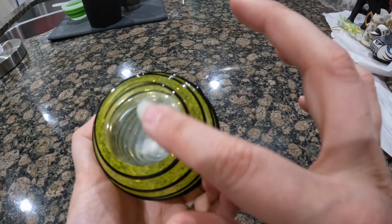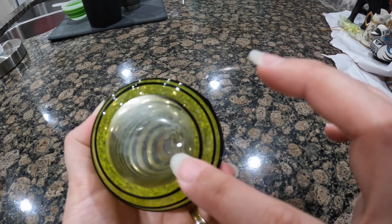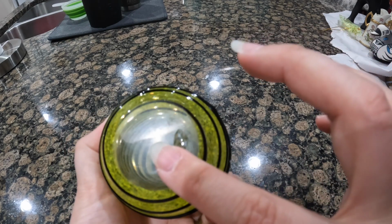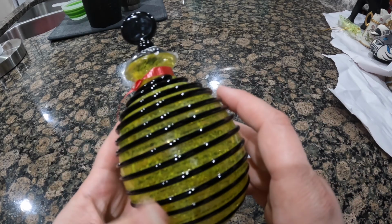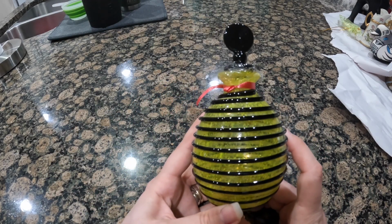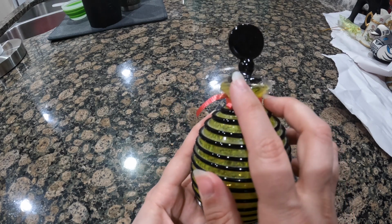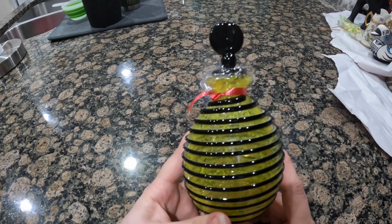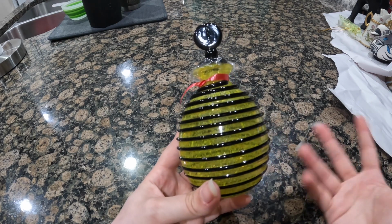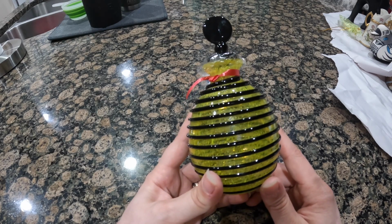So I don't think this was somebody that dropped it and broke it. I think this is, again, a manufacturing defect where there was a bubble in the glass, which does not take from the value at all. And I didn't want to take the tape off, but if the stopper is good, this is at least a $70 bottle, if not more. So I'm very, very excited to own this.